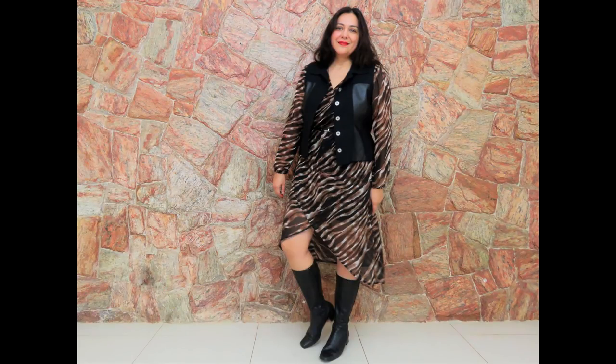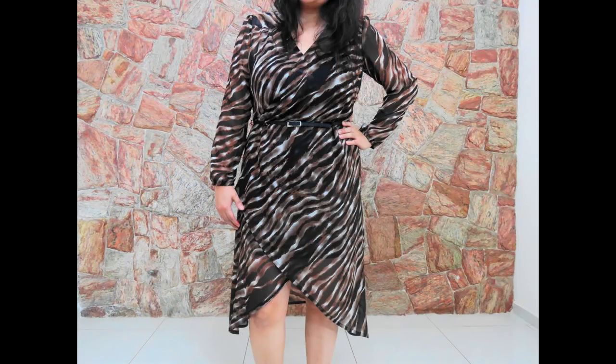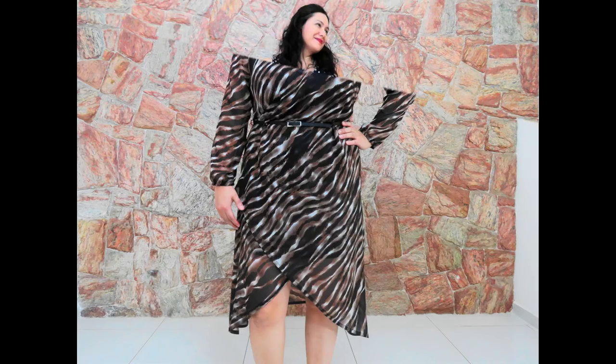Then I made the Orchid Midi dress again with fabric from Minerva Crafts in crinkle chiffon. I did a hack to the front to create a tulip shape and I love that dress.